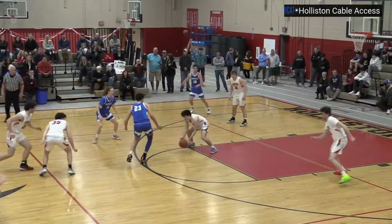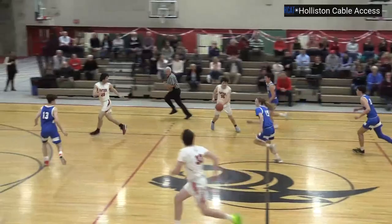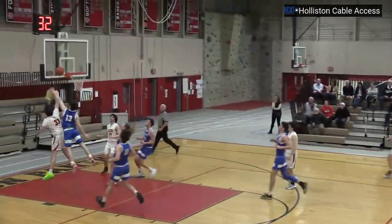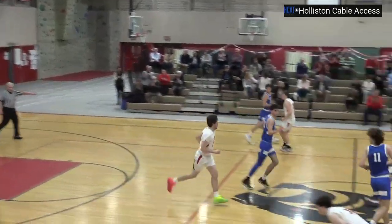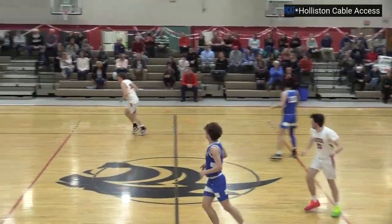There you got it. And Andre gets possession. Nice pass. Count it. Hayden Dumas. Oh, baby. Holliston takes the lead, 21-19.